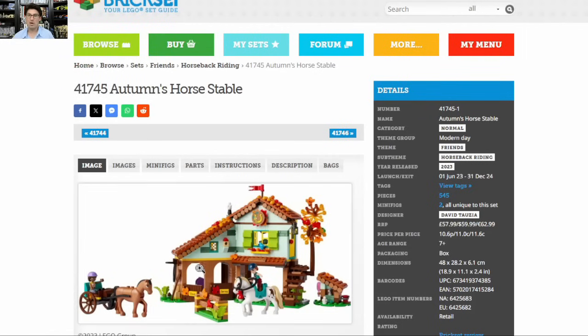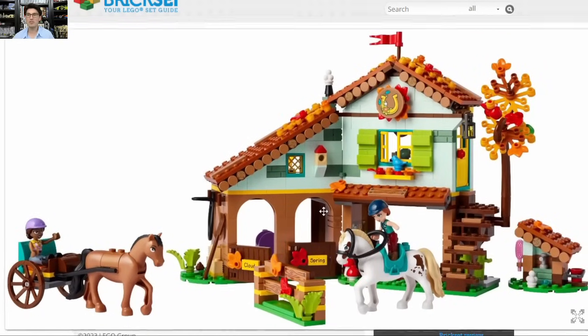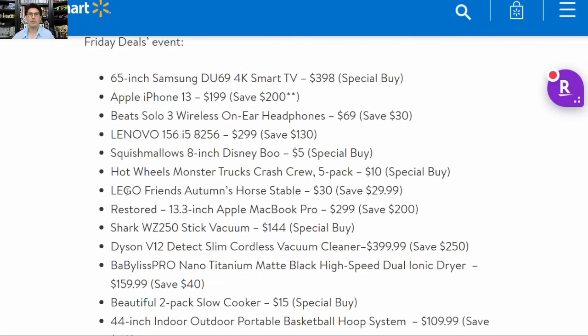I'm not picking this one up, even though it is kind of a cute little set. Looks fun for the kids, but it is good news that they are at least highlighting one Lego set. I'm sure there'll be at least a few other Lego sets on good deal and discount.